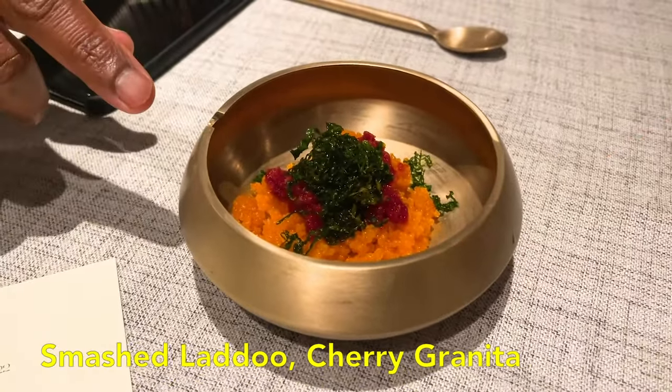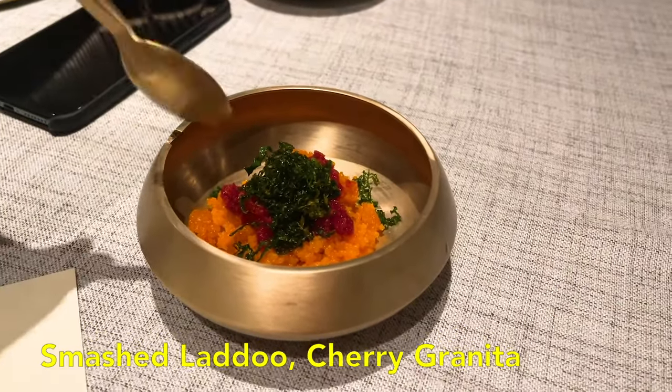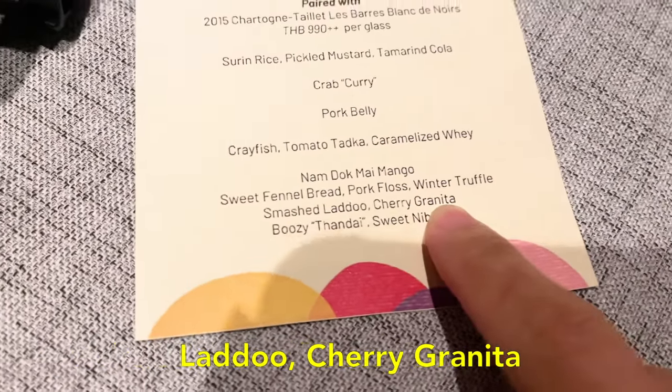Lentil. It's lentil, called laddu. A sweet. Oh, laddu! That's smashed laddu, really good. Sherry, try it. Smashed laddu sherry granita. So this is a dessert. It looks like caviar to me.